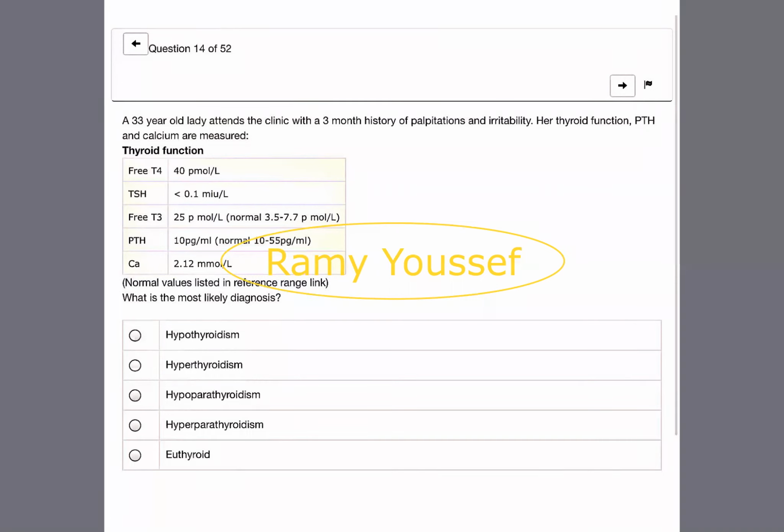T3 is high, parathyroid hormone normal, calcium 2.12, this is normal, free T4. Calcium is normal, 2.12. Parathyroid and calcium are normal, so it is not a parathyroid problem, okay? Free T4 is high, right?